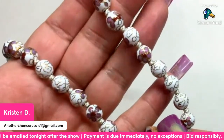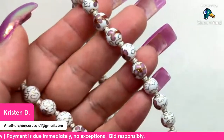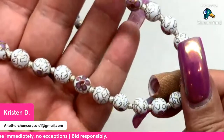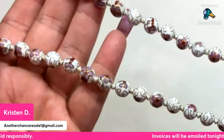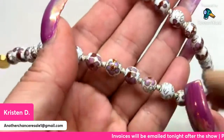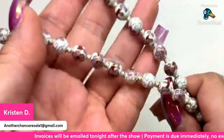It has pink with almost like a reddish rust color in the center. It's almost like a pinky purple. Some of them are a little bit more purple than the others. Like this one's a little bit more pink. That one's a little bit more purple.